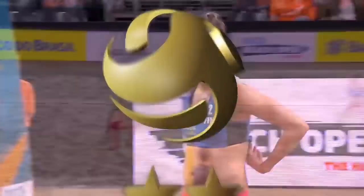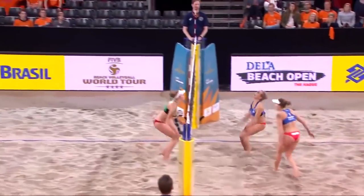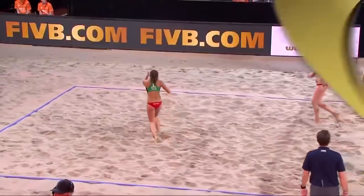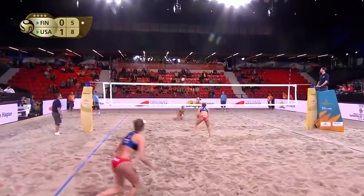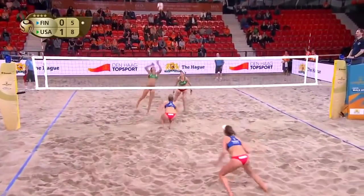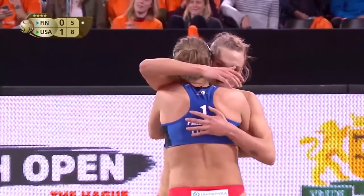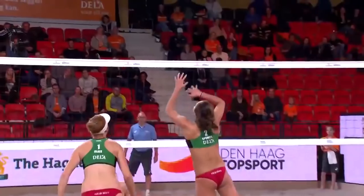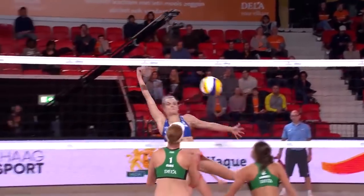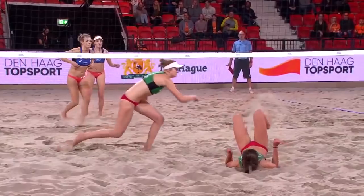Finland are not playing badly here. They're really not. The USA have just served so well. It's better from Finland, and it's a great jump into the angle. Lahti is showing space on the angle, and then she's taking it away so late.